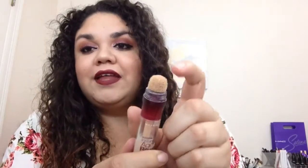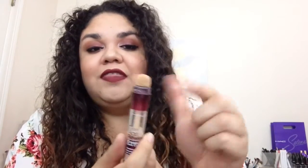Next up, we have another product also from Maybelline. This is the Maybelline Age Rewind Concealer. I am in the shade Light. Well, I'm not the shade Light, but I ended up going a shade lighter than my natural shade, only because I like to use it as more of like a highlighter, and also I like to brighten my under eyes. As you guys can see, it does have like a little sponge tip at the end. You pretty much just kind of twist it and the product comes up and you just kind of blend it away with the little sponge applicator.